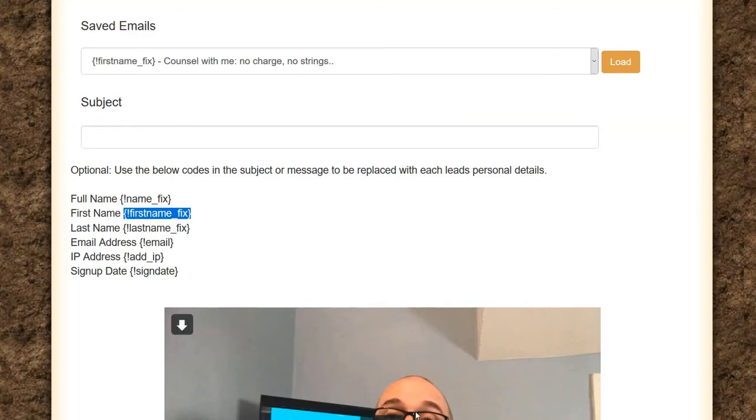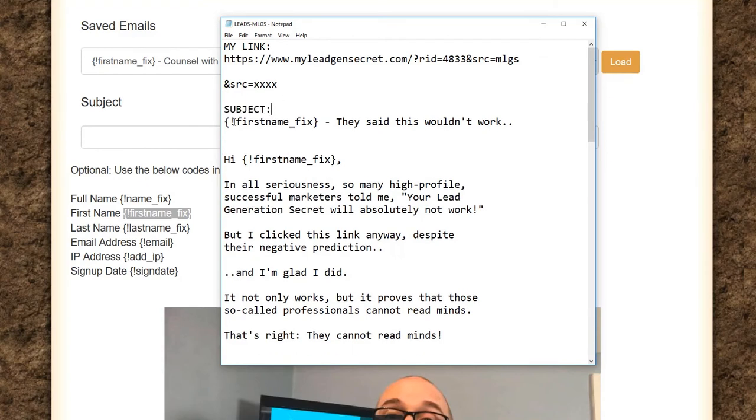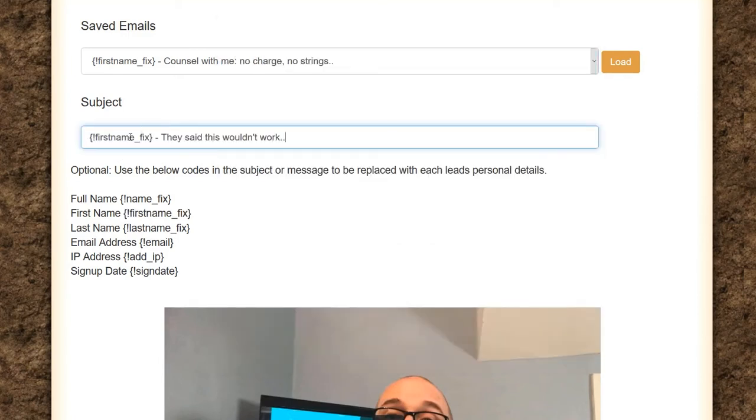Okay, so let's go back to my notepad. In the subject line, which is right here, you'll see I have that variable or merge code, first name fix, space dash space, and I put, they said this wouldn't work. Okay, so I'm going to copy that. I'm going to put it in the subject line. There, I manually put that in the subject line.